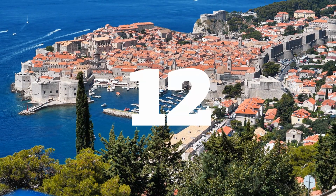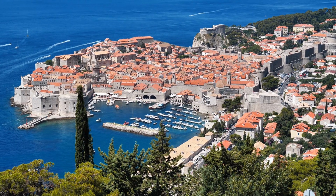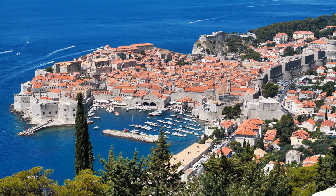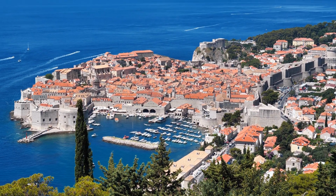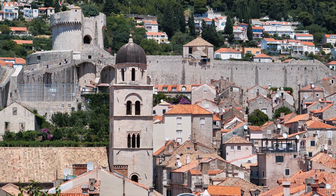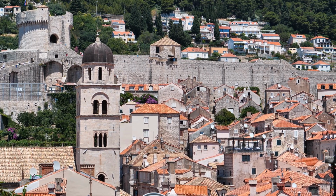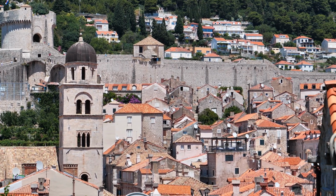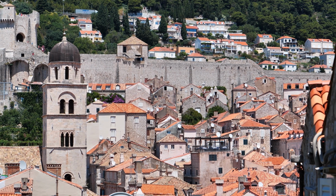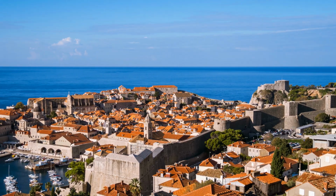Number 12. Dubrovnik Old Town. Dubrovnik's Old Town is a wonder of red-roofed architecture and one of the most stunning old towns in all of Europe. It begs to be explored. The Adriatic Sea is bordered by its historic city walls, and its cobblestone lanes are lined with a variety of eateries, cafes, shops, and museums.